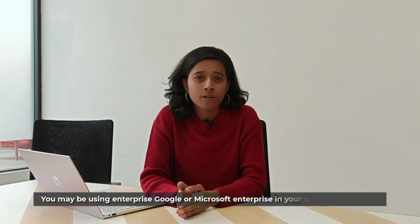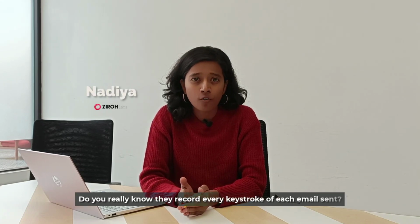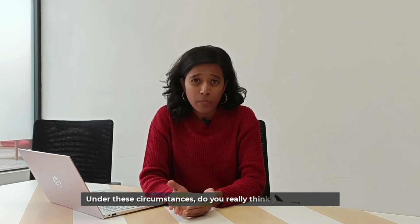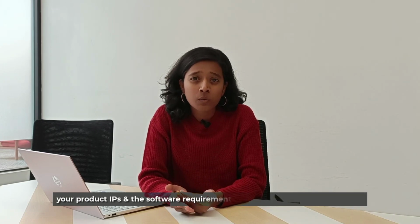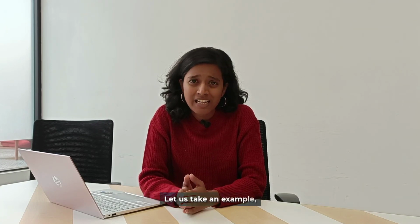You may be using Enterprise Google or Microsoft Enterprise in your organization today. Do you really know they record every keystroke of each email sent? They're basically like postcards. They read everything you receive and they read everything you send. Under these circumstances, do you really think your design IPs, your product IPs, and the software requirements from your clients are protected?